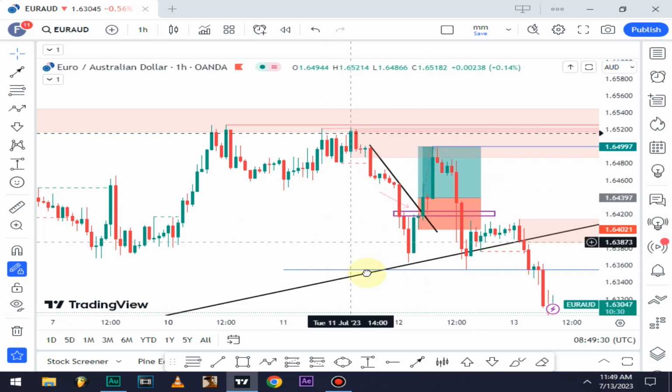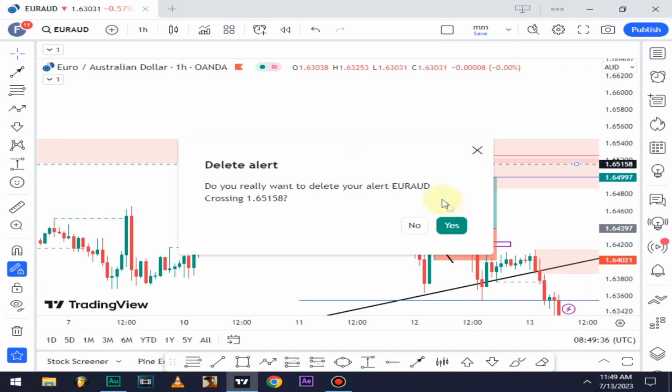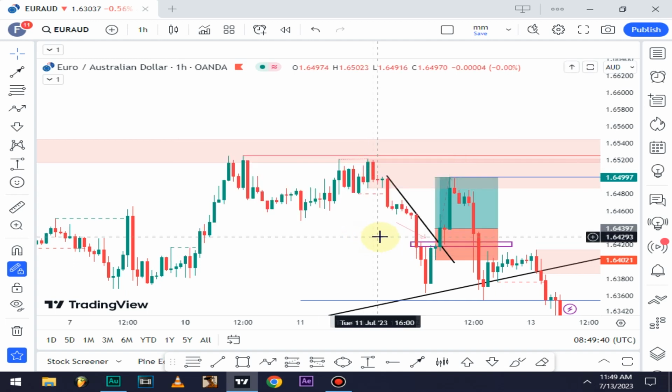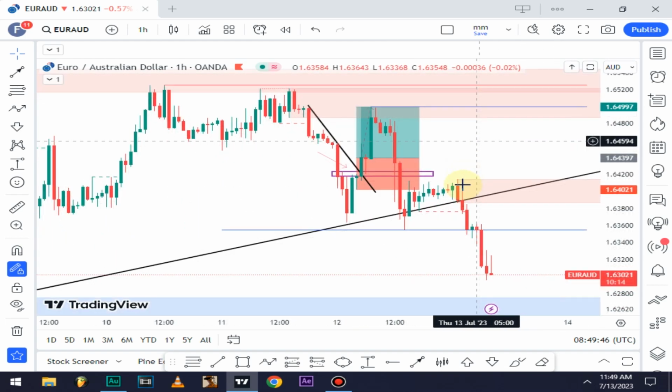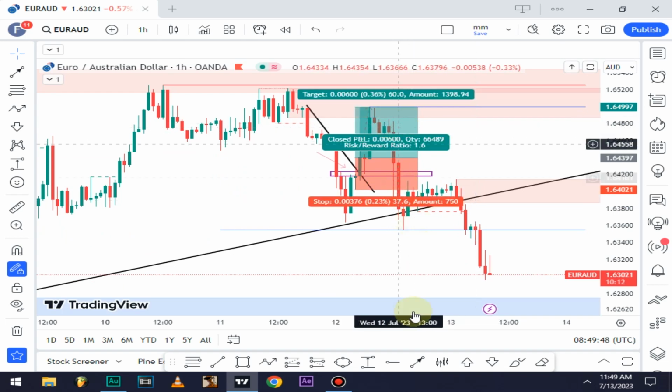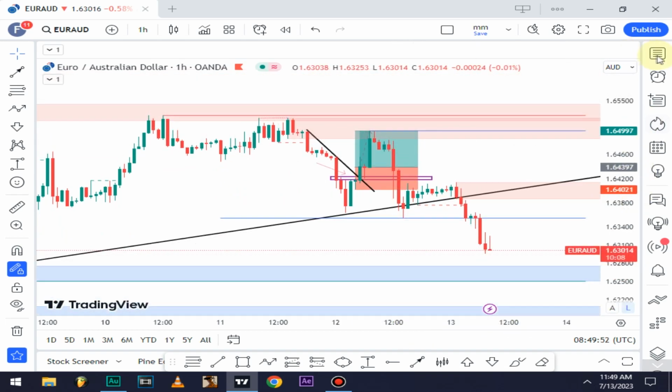Of course my take profit should have been this zone, but I did not want to hold on to this trade because there was an incoming news. Was it a CPI yesterday? So I just took 2 hours to smash that take profit. 60 pips, and then you can see that the news came out later. So if I held on to that position, I could have been stopped out.